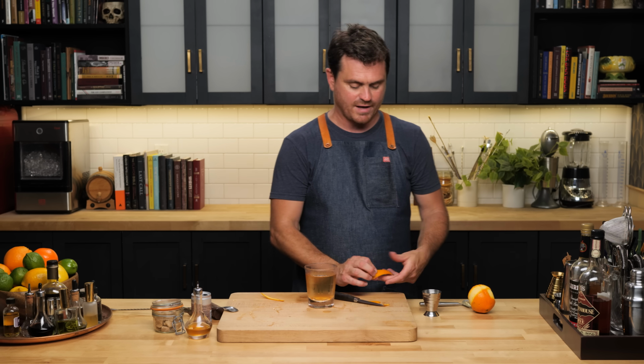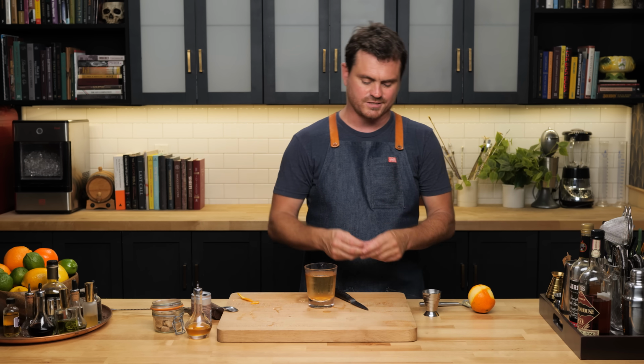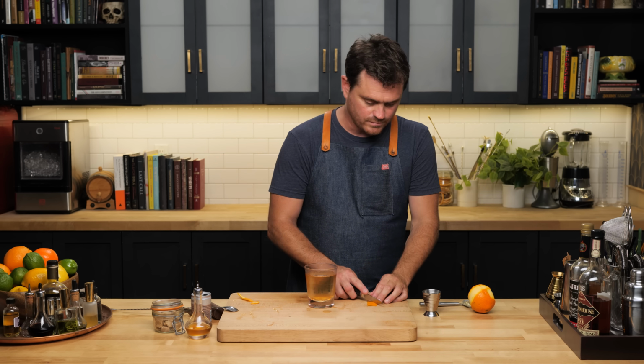And so you do need a good amount of pith. I know that everyone is like, you don't want to get any pith because it makes bitterness in your cocktail. And while that's technically true, over the life of this cocktail, even if you stuck this peel inside it, you're not going to detect that much bitterness. Not to mention the fact that bitterness balances out sweetness. So that bitterness from the peel isn't necessarily a terrible thing.